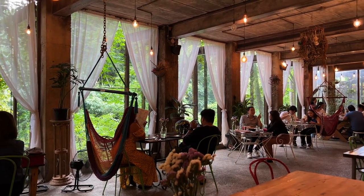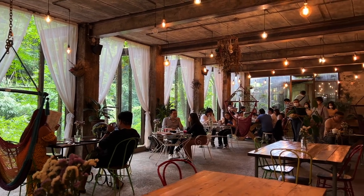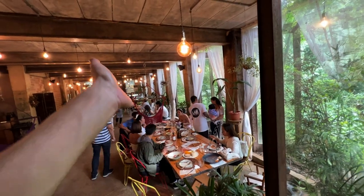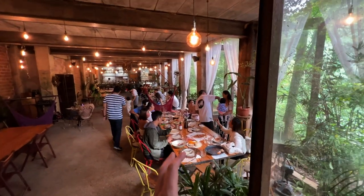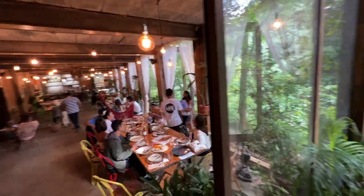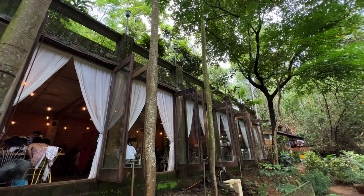And the pendant warm lights that light up this area give it a very cozy vibe. It's fairly busy here. The portion by the windows is all taken up. We've got a family here, a few couples over there on the individual tables. And this burrow features these gigantic windows.